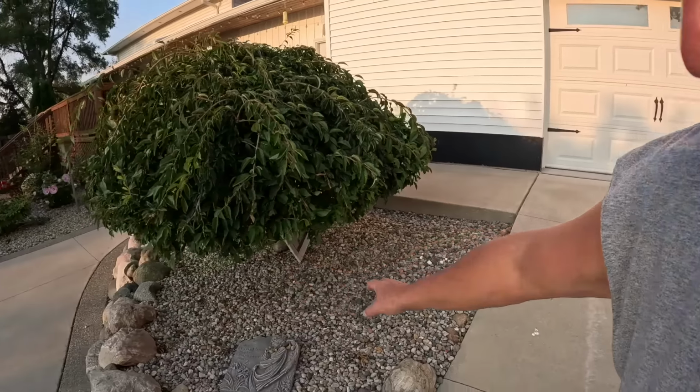Got mom's tree trimmed up real nice. Let's go cut some hay. Let's go.